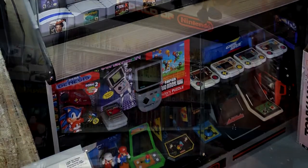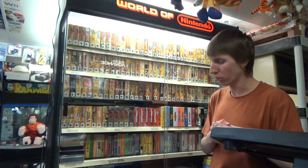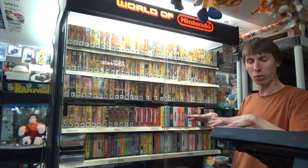So again, after we're done looking at the stuff that you can see on camera right now, just like I did with my PlayStation display cabinet, I'll take that camera off and we'll get a nice close look at all the different sorts of things that are in here. But again, like I said, let's start at the top and work our way down.